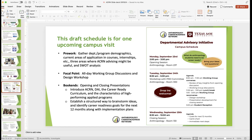This was the agenda. No, this is the agenda coming up at Texas. Sorry. And so this is the way it's going to work for us at Texas.